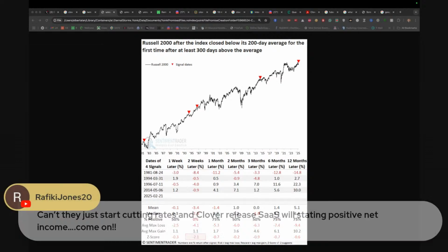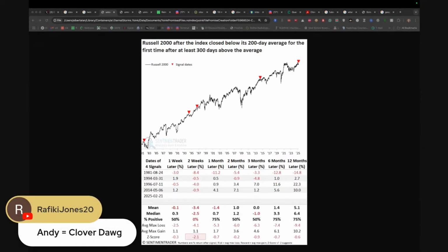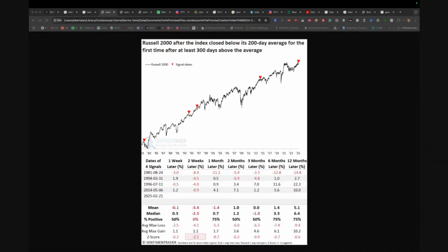"Can't they just start cutting rates and Clover really sass?" Yeah, I know, Rafiki. I know, man. Oh yeah, "Andy equals Clover dog." Let's see here. So anywho, it looks like we have a troll in the comment section. I'm not even going to, I think Master the Chin taught me something. Master looks young, but he's probably sleeping now. Let me see. He taught me something. Law number 10.